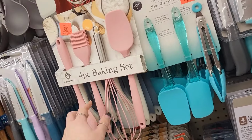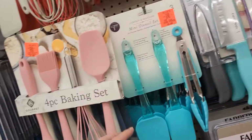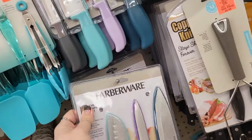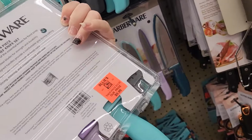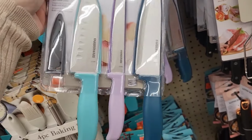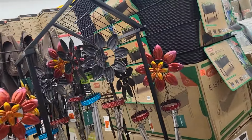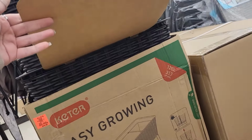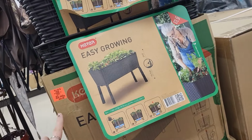And I think we've seen those the last time we were here for $7.99. These little 3-piece sets are $3.99. And these sets are $9.99. Oh, we're a man down. We're a man down. They're starting to put some of their summer stuff out. We have a little easy growing. This is neat looking.